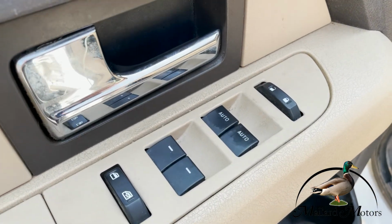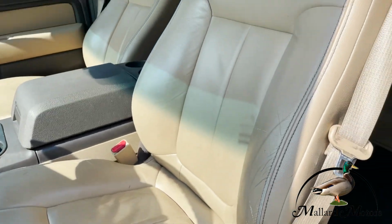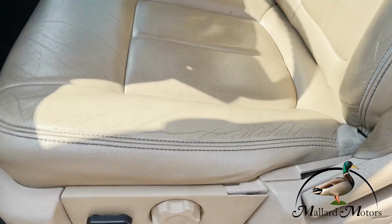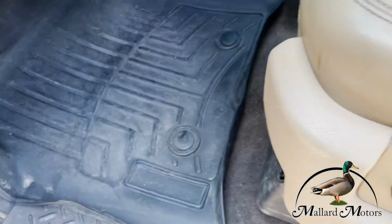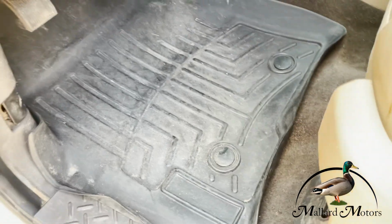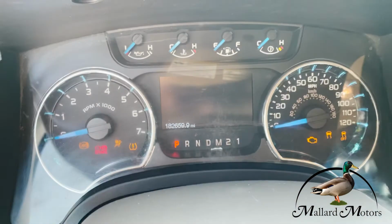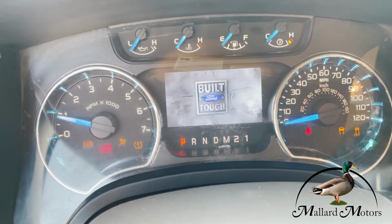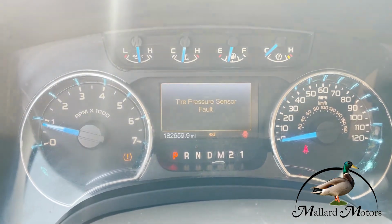Got your power locks, power windows, power mirrors, of course power seats with the leather. Beautiful tan leather. Leather's in good shape, no tears in it. Got heavy duty rubber floor mats throughout, custom fitted to the truck. Let's go ahead and start it up. Right at 182,000 miles on it.